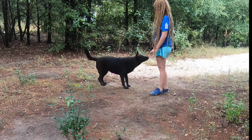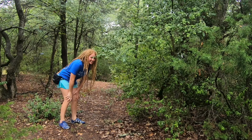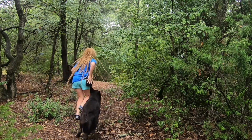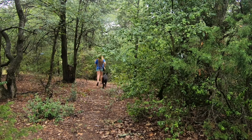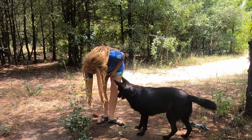A favorite creative reinforcer of mine is running. I often use it in recall training. Ask your dog to come, then take off running and let them chase after you. You can also use sniffing, chasing a squirrel, or really anything your dog enjoys as a reinforcer.